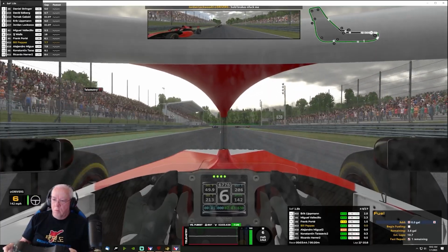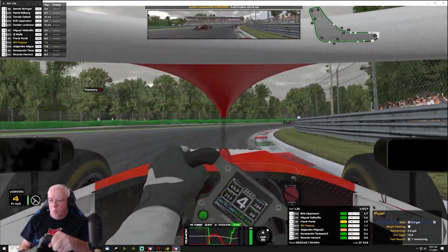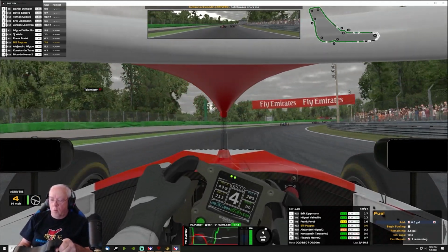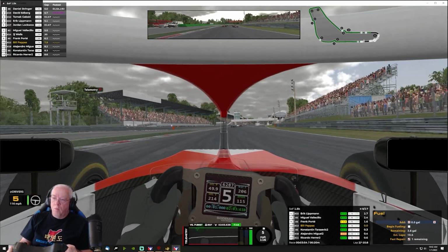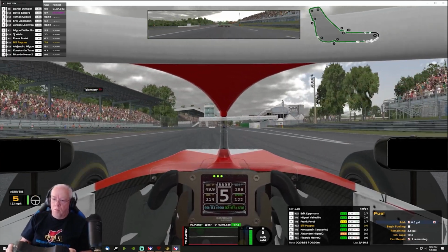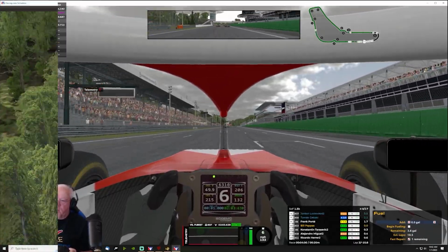We say, all right, if you want to go, you got to go outside. We're going to defend the inside here. We hang in there on the apex, and he falls back. He can't make it stick on the outside. So here we go, coming down the front stretch, and we'll take a look at that accident.